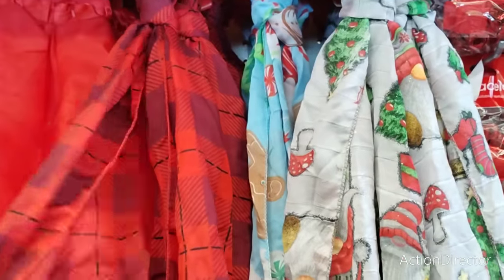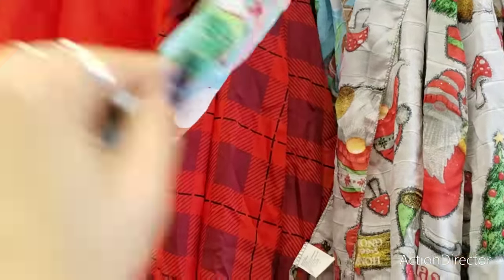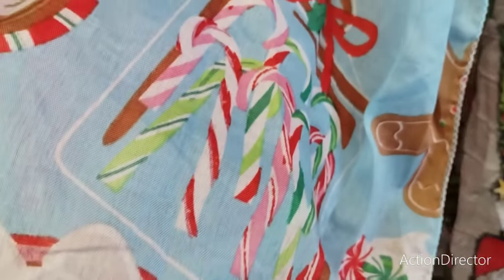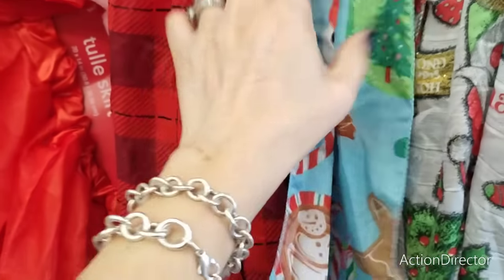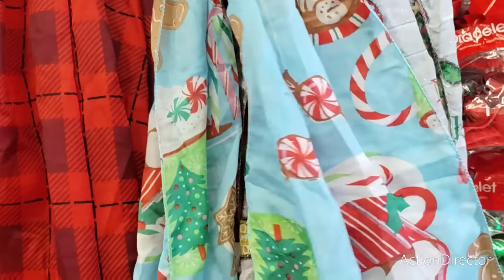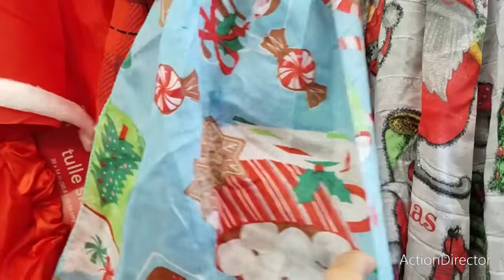And look how adorable their scarves are, you guys. Look at the gingerbread. Is that not cute? That is brand new. Look at the hot cocoa, the candy canes, and then look at, where's the gingerbread? I see him. Some of him. Half of him. Alright. He's around.